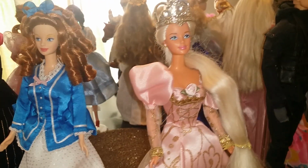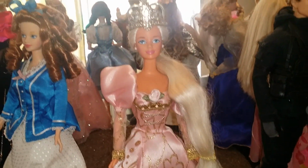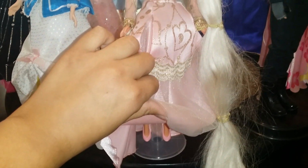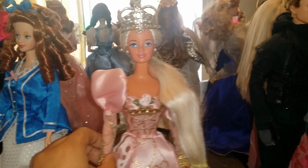And this is Rapunzel. This one was my mom's, and she never ever let me touch it, ever. And when I always wanted to borrow it, she would be like, no, you're gonna ruin it. And she still has her shoes, and her hair is fine. She has everything. So I'm glad my mom didn't let me use it.